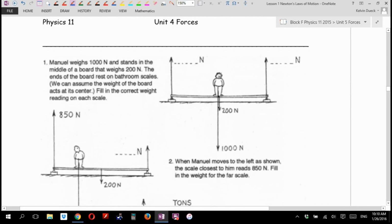So let's do some questions, some thought experiments. You may not yet realize just how powerful Newton's first law is, especially if you know an object is at rest and not accelerating. So number one says, Manuel weighs 1,000 newtons. That means gravity pulls down on him with 1,000 newtons of force. And he stands on a board that weighs 200 newtons. So how much force is there downwards, grand total? Do the math in your head, please.